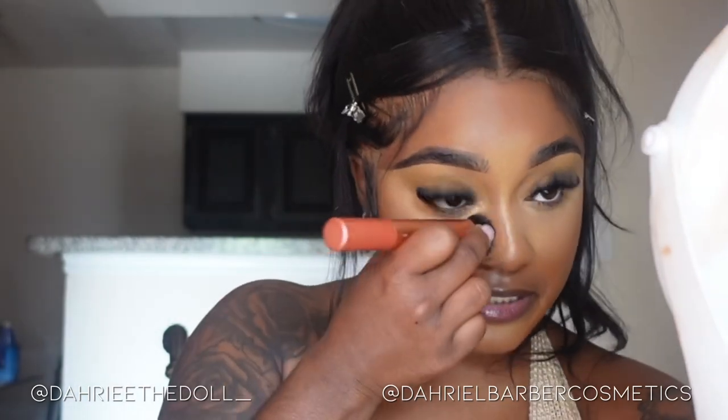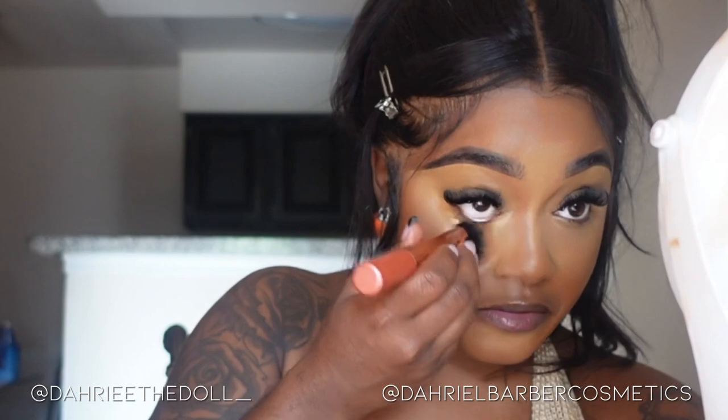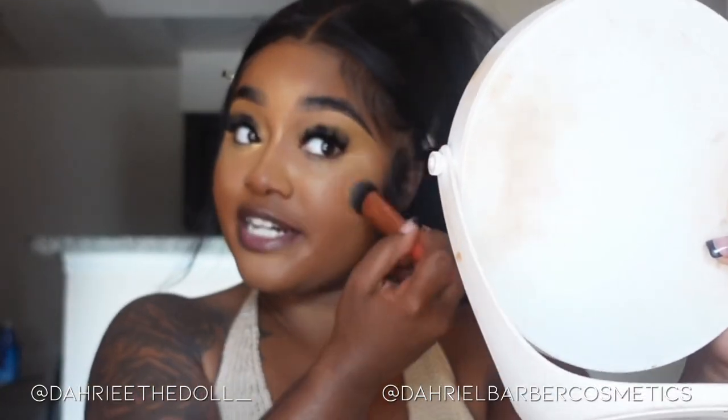I gotta go watch some reviews on the Nars concealer today because I can't be the only one. If I go watch some reviews and people are saying they love it, I'm gonna have to see how they're using it because I cannot. I thought trying it with the Nars foundation would be better. I don't know, but I just don't like it. It doesn't look bad or nothing, but I'm just not the biggest fan.